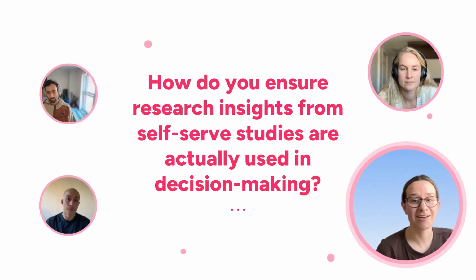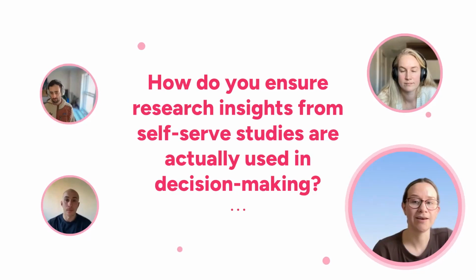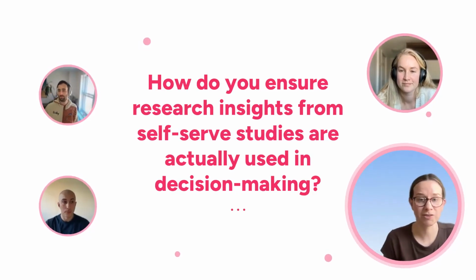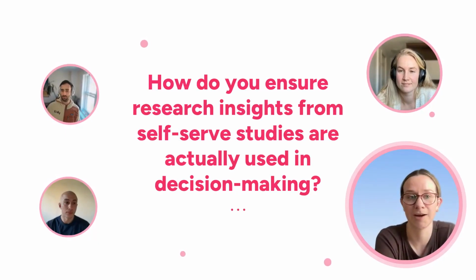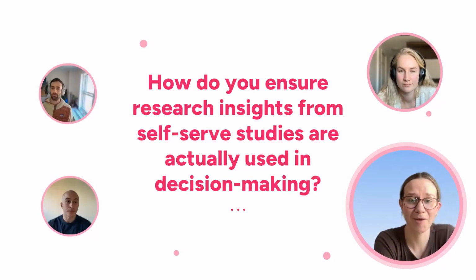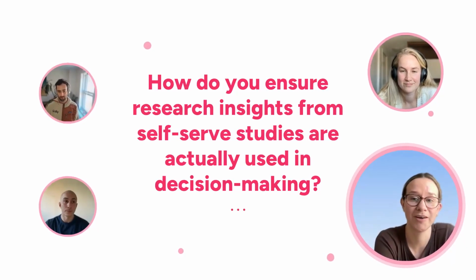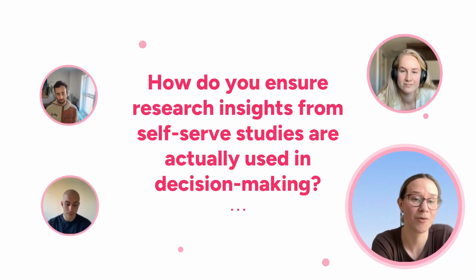And then the second thing is also showcasing that research impact. So highlighting the insights that have influenced these product decisions, and also what we've talked about this entire time of creating that culture of making sure that everyone that's doing research is confident and able to share those out and use this going forward.